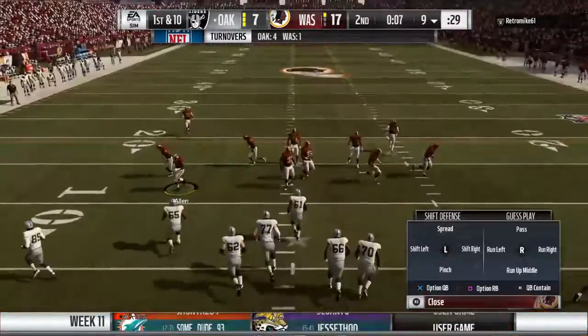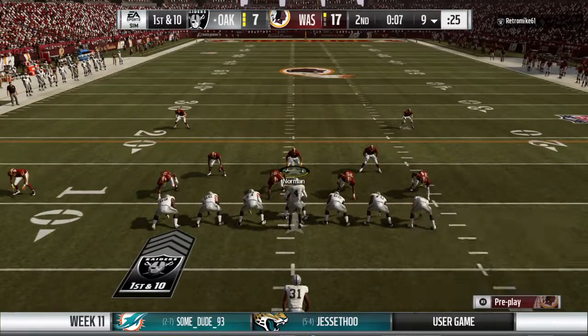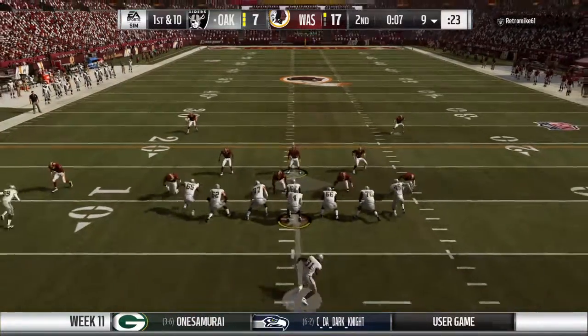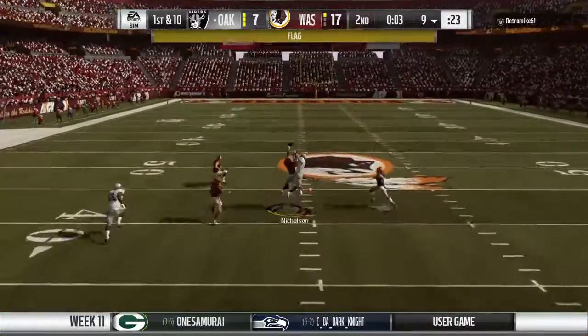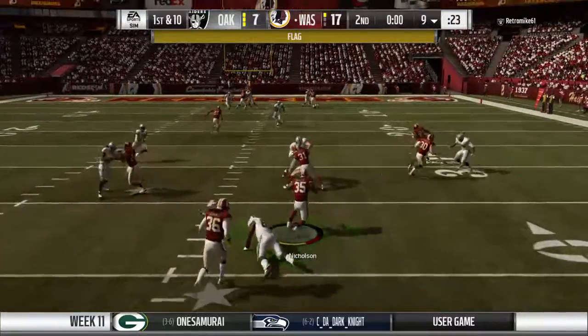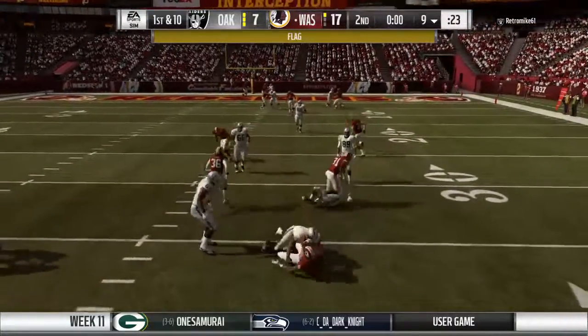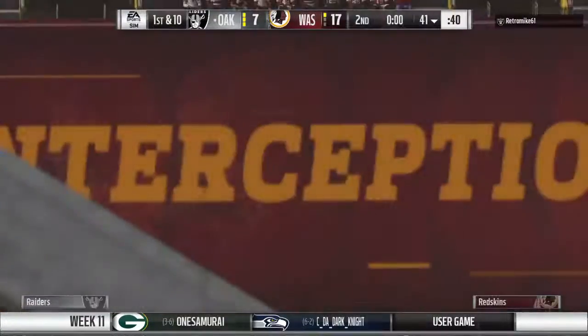Likely time for one final snap as they start out 1st and 10. Now after the defense, it's Carr. He's going to loft one deep. And now here is another interception. And he will be brought down as time is now run out on this first half of action.